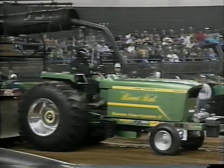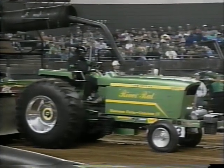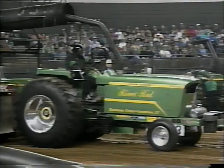Here's your defending champion, the River Rat, folks, right here. He's on the starting line now, Kevin Masterson. This is the distance to watch. He had great ground speed. He put it in the sand. Here we go.